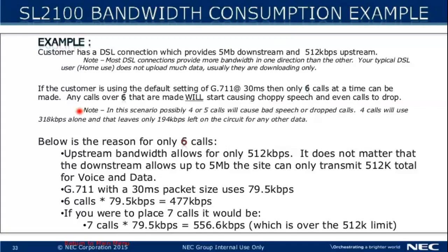Here's how we come to that. Upstream bandwidth allows for 512 kilobits per second. G.711 codec at the 30 millisecond packet size uses 79.5 kilobits per second. 6 calls times 79.5 kilobits equals 477 kilobits per second. If you would add that 7th call, it takes you to a total of 556 kilobits per second, which is over that 512K limit, which gives you choppy speech and may even drop calls.